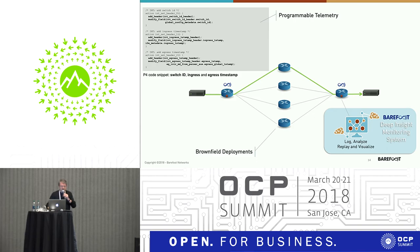So a bit more detail here. We talk about programmability. This is an example of an INT program that is used to instrument telemetry on the switches and collect hop ID and timestamp, so transit latency. We have reference programs in P4 as part of the P4 spec that are posted on p4.org. So you'll find some reference programs there.